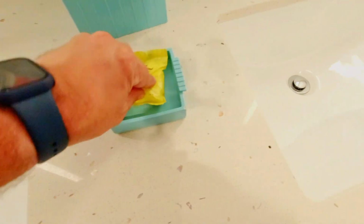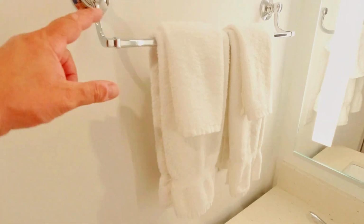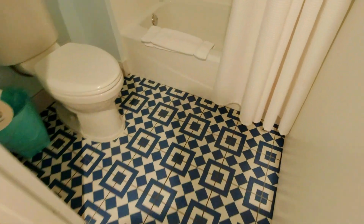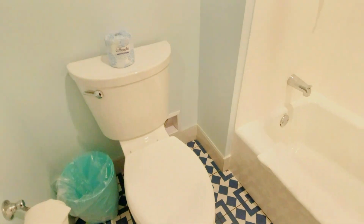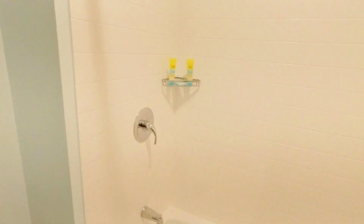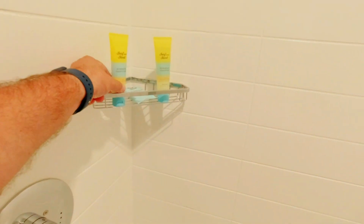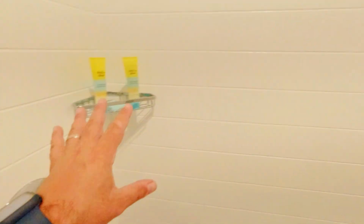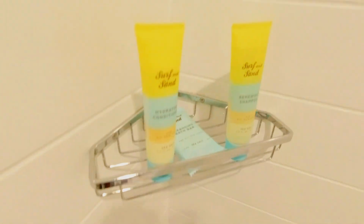You get some face soap, hand towels, nice little iron chrome thing here, towels down below, and then here's your shower and bathroom. Very good use of the space here at Surfside Endless Summer Resort. Oh, they even give you some soaps. Take that, Disney. They don't give you the pumps. You get the actual soaps. Very nice. Sometimes it's just better not to cut corners.